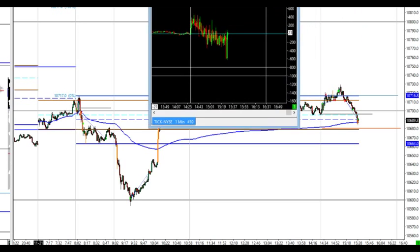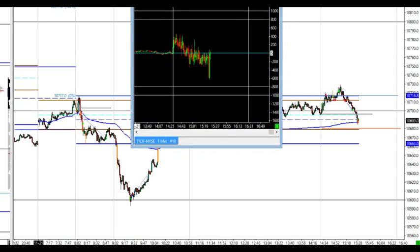Also worth mentioning, keeping an eye on the divergence with nice tick. You can see here while price was moving higher, we had a steady downtrend here on nice tick, also with SPY divergence. So this rally was less likely to be sustained unless we saw a contained move above zero on nice tick.